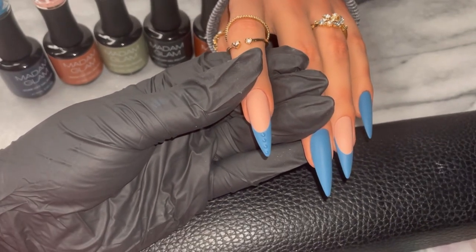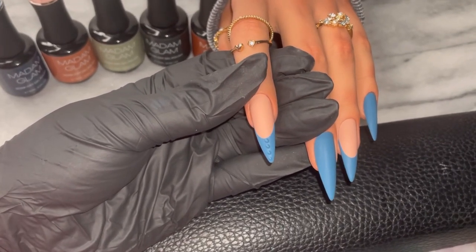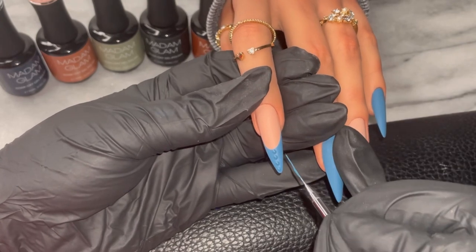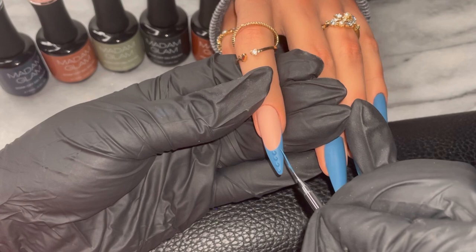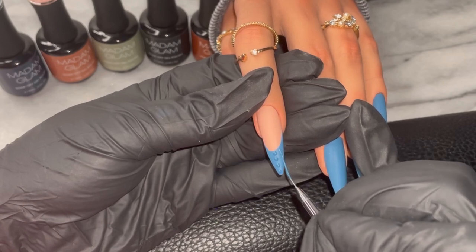We're going to have to turn our heat on. But at this point of watching this, I need a damn sweater. These nails aren't doing it justice enough. I am freezing over here.